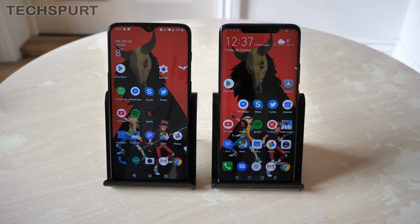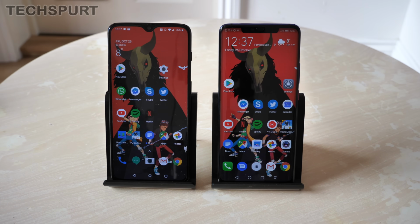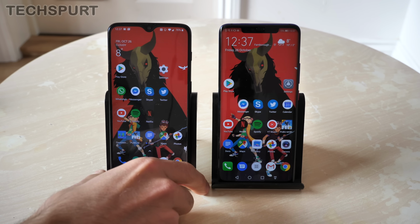Now on to the meaty subject of performance, and as you might expect, both of these smartphones are absolute powerhouses. The OnePlus 6T runs Qualcomm Snapdragon 845 chipset, same as the OnePlus 6 before it, and that's backed by 6 or 8 gigs of RAM depending on which model you get. This is the 8 gig model.